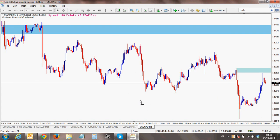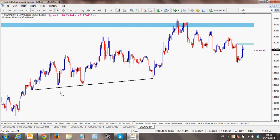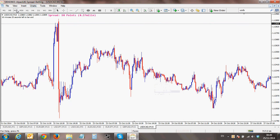So this move here didn't engulf anything there as such, but if this move was to continue down to what looks like, well, this is definitely fresh demand here. If it was to come down here, then perhaps from this area is a place to do it. So we'll be looking in closer there.